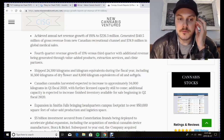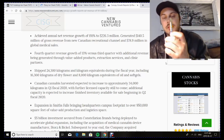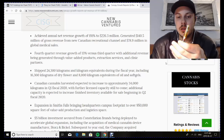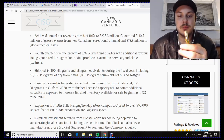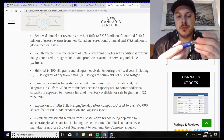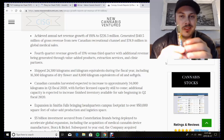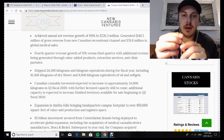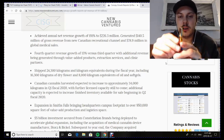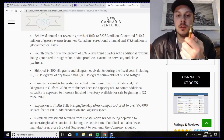There's still going to be a fair amount of sales for dry flower, but people are going to want to have vapes such as this. So what this is, I got it at a green market dispensary in Van Island. I'm not going to disclose the place, but this pen is about 25 bucks, and it has the distillate, which is pure THC distillate. It's like honey oil, and then they extract it even more into an even purer form.